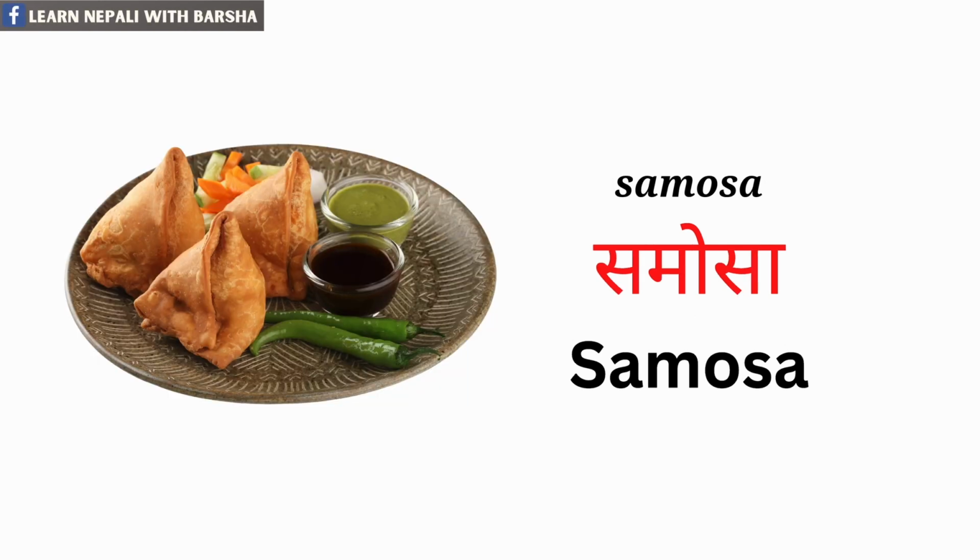The next food is Samosa. It is also eaten in Nepal and India too. This is a very yummy snack of Nepal, which is made by stuffing peanuts, potatoes and different kinds of veggies inside the white flour wrapping. So samosa is a very famous snack of Nepal too.